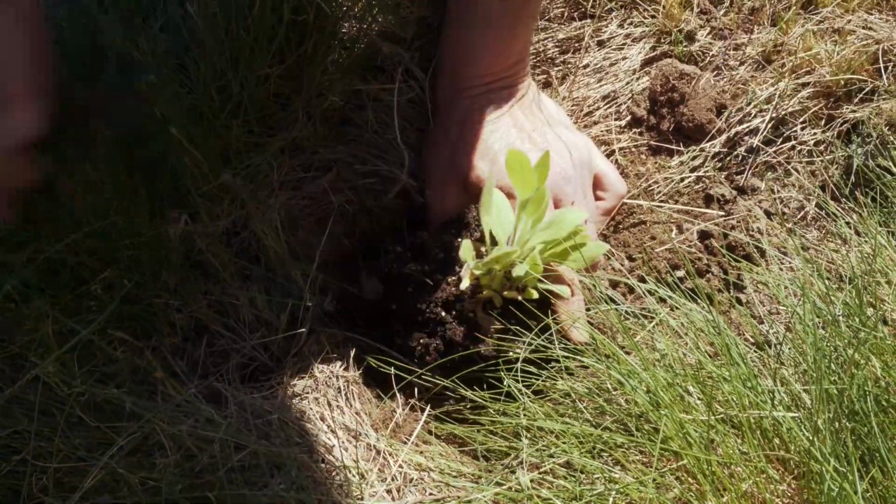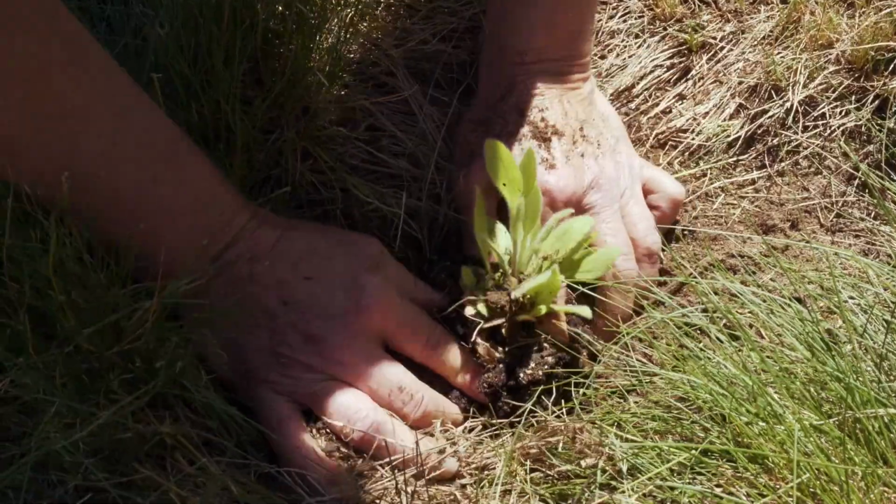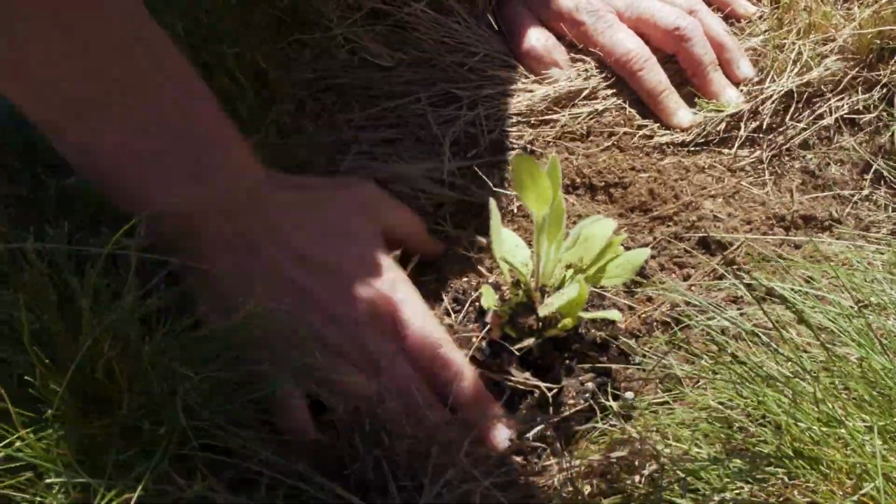What'd you do with all the soil when you dug it up? I know. Well, there wasn't a lot of soil actually under there. There's a lot more roots and grass. But okay, it's okay.